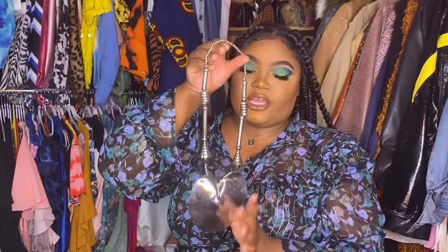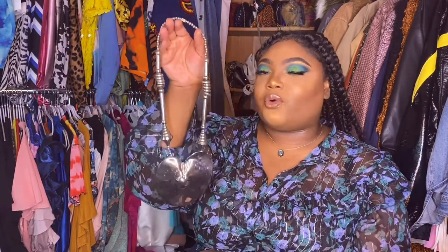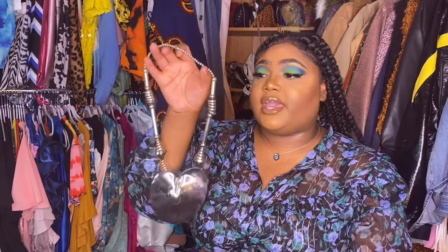Now, usually I don't do silver, but when I saw this, I was like, oh, I'm gonna have to do silver today because this is so cool. I feel like this is an Iris Apfel moment. She would really love this necklace, and I'm trying to get more like her. I want to be a maximalist like her. And I feel like having this cool necklace as part of my collection, I really love it. Let me try it on, actually.